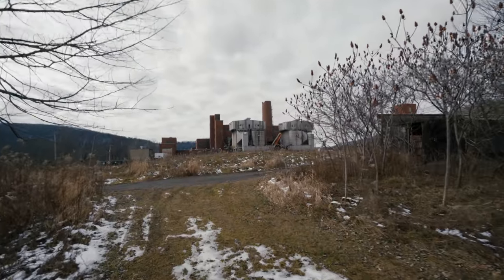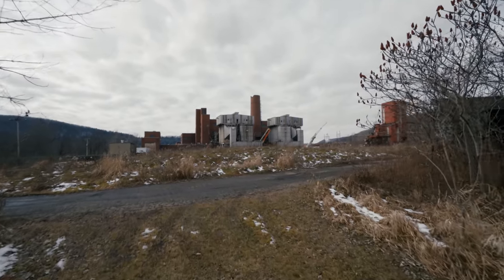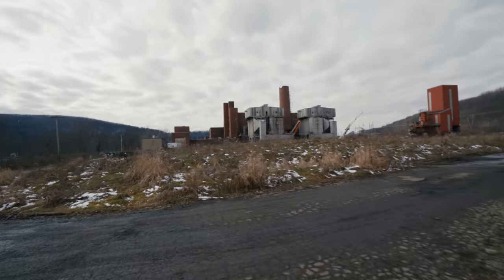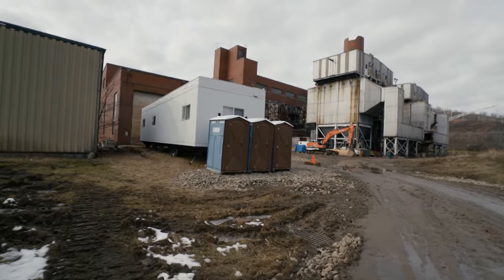We arrived at the power plant to discover demolition was already beginning. The smokestack and precipitators were on their way out. Fortunately, it seemed no work had yet been done on the interior of the plant, and the crew had gone home for the weekend.